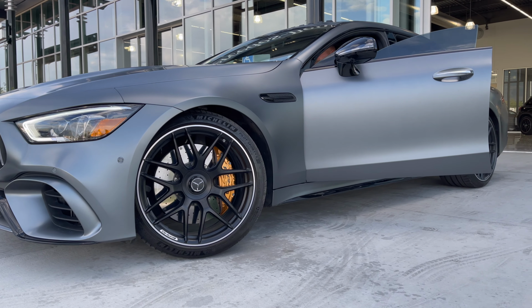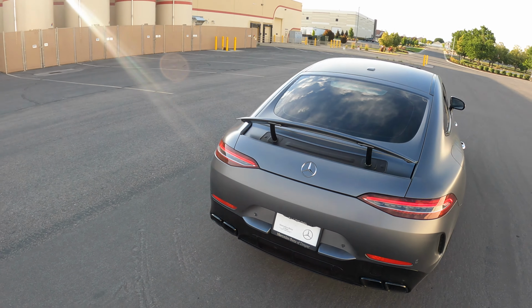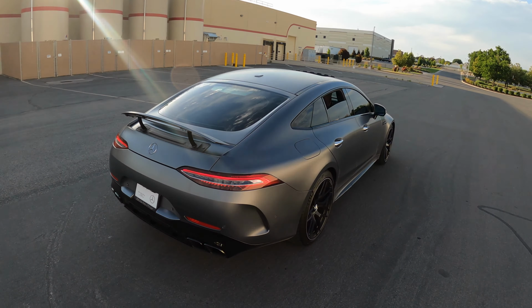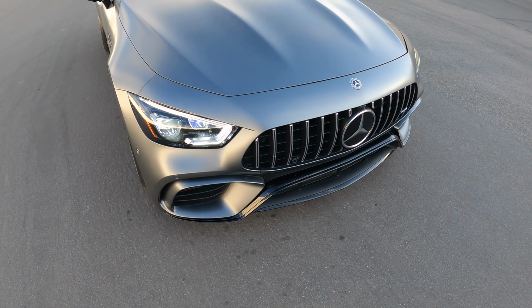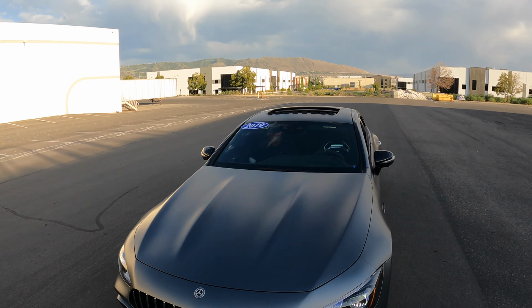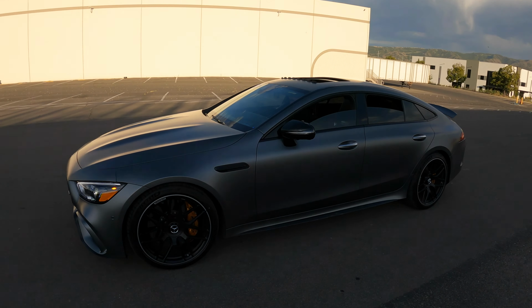Let me give you guys a walk around of this GT63S. It has the performance exhaust system, as you see right here, quad exhaust tailpipes finished in matte, the retractable rear fixed wing, and these are the carbon ceramic brakes. They look amazing. Multi-beam LED lights, Panamera grille at the front with the AMG power domes, and this is the dream car.